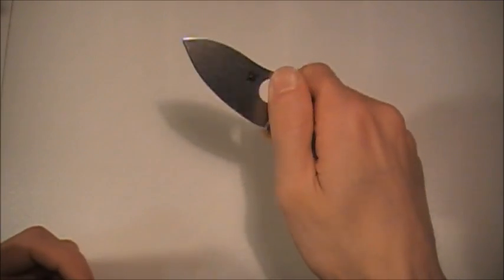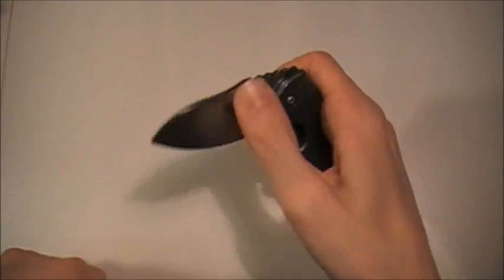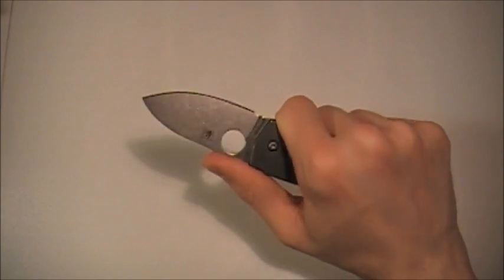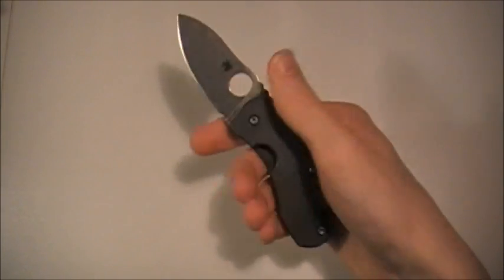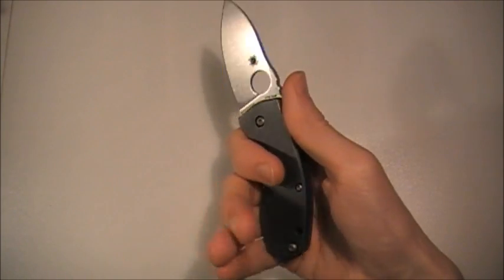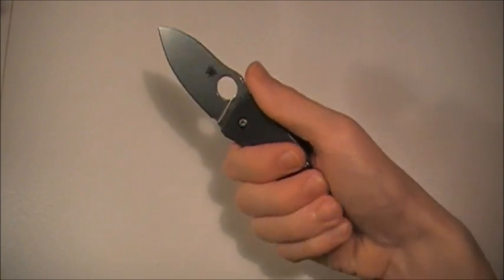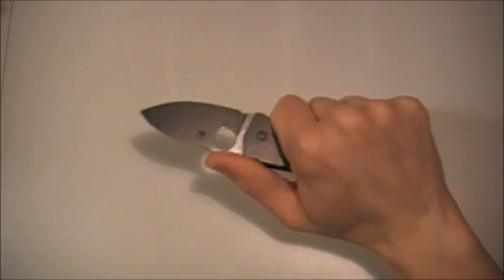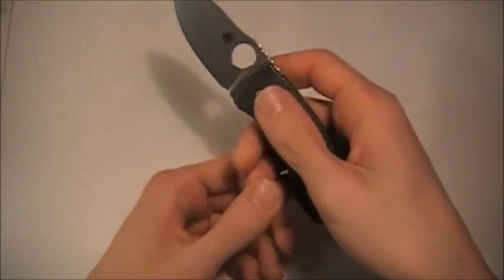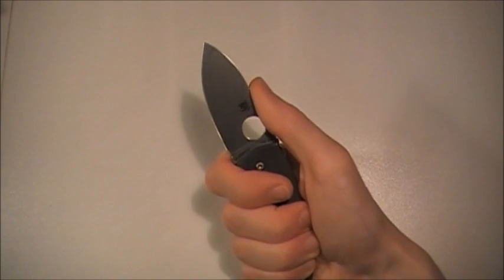Perfect action. Why did that just sound like Eartha Kitt as Catwoman? Perfect action. It's actually bigger than I thought, which is a good thing. I was afraid this knife would be way too small, but I wear a large glove, and I can get almost a full four-finger grip by grabbing it right there in the choil. It kind of almost has a little extended finger choil right there. It's really not, but it is a place where you can rest your hand. I do have a full grip like that.